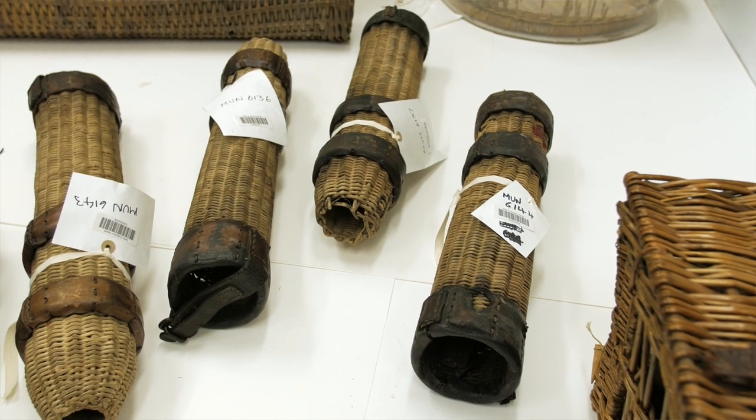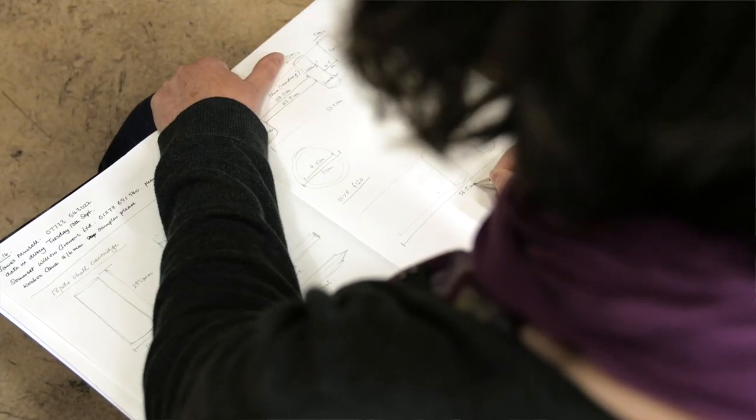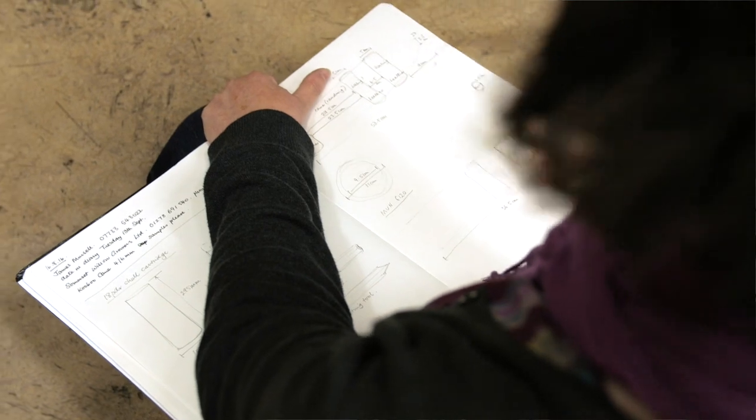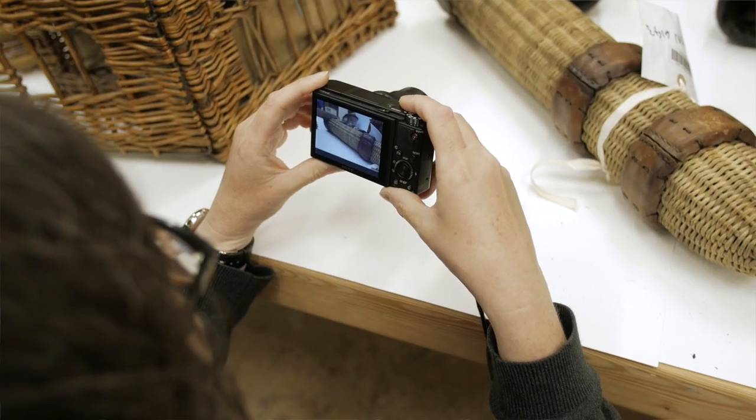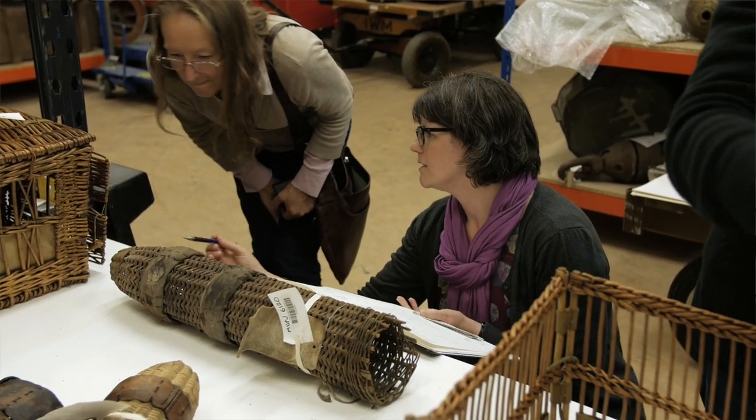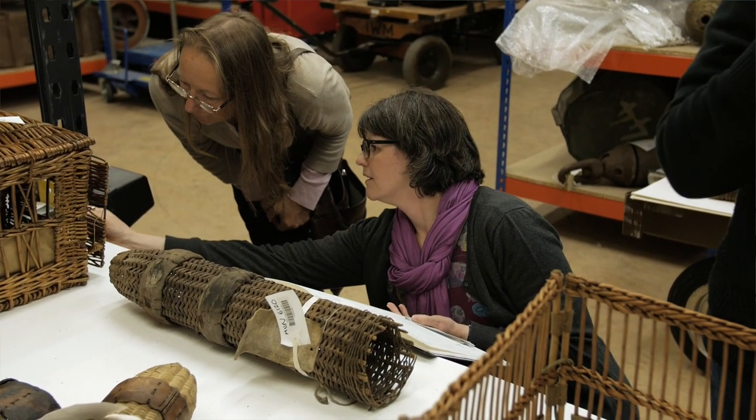When you're with the object, it's very easy to gloss over little details, but when you get home and you are working in your workshop trying to make sense of the diagrams that you've drawn and the photographs that you've taken, you find that there's little bits of information that you maybe missed out on.